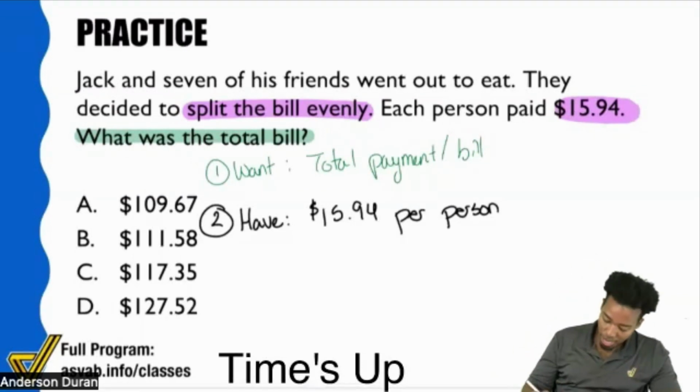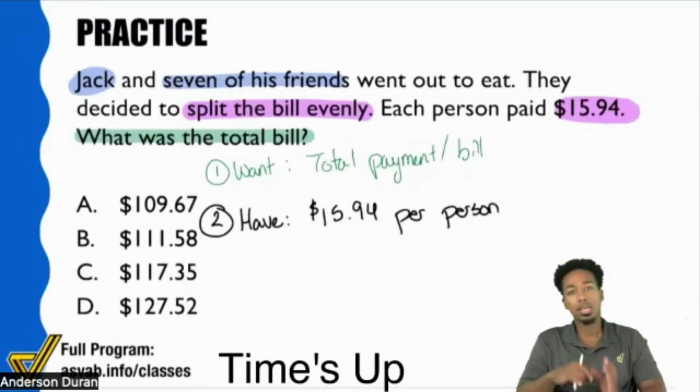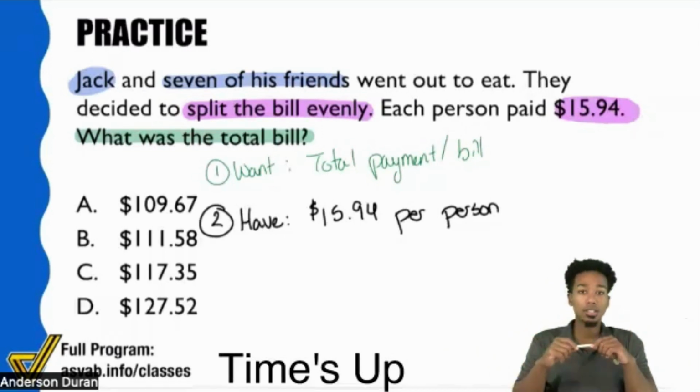It says Jack and 7 of his friends. Everybody, how many total people is that? If I said, hey, me and 7 of my friends are having dinner, how many of us are there?